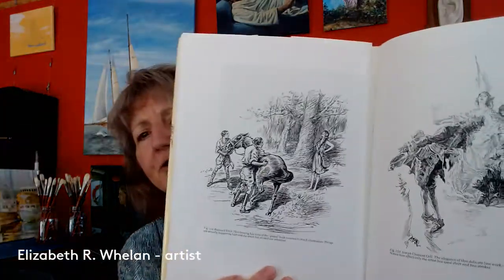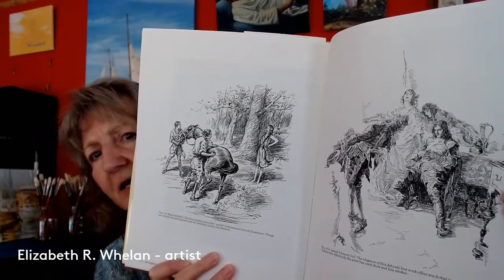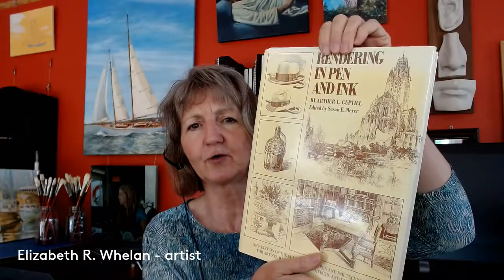And there are also some fascinating examples of other artists through time, how they have approached particular subject matter. He's got something like 300 illustrations in here. It's just really fantastic. So this is a nice big heavy book for your art bookshelf, Rendering in Pen and Ink by Arthur Guptill.